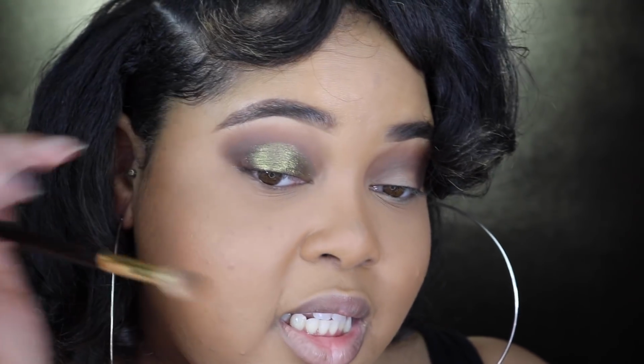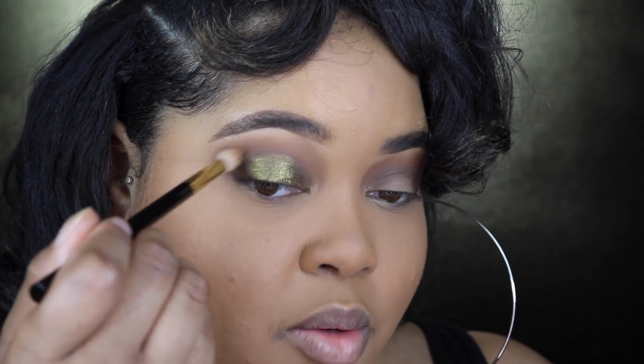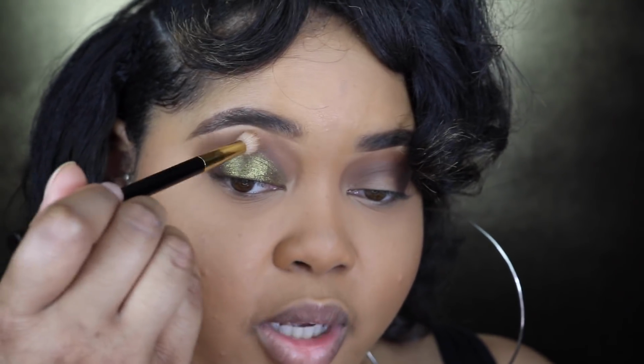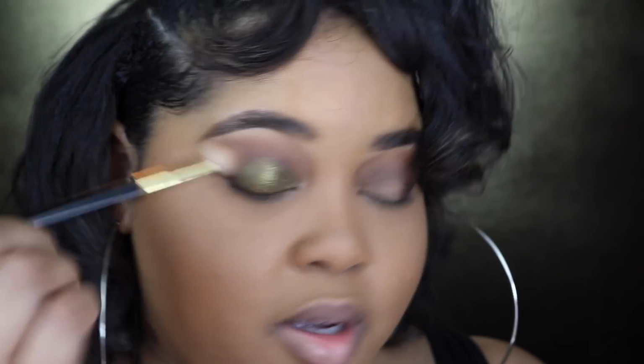Now, because this is a liquid eyeshadow, be very careful not to touch it, or try not to touch it. If you want to go in with a more tapered blending brush, definitely feel free to do so. But if you touch it while it's still wet, it's going to drag out of place. So just wait a second before you do this step and just make sure you're being as careful as possible.